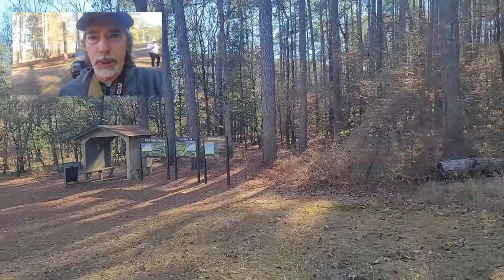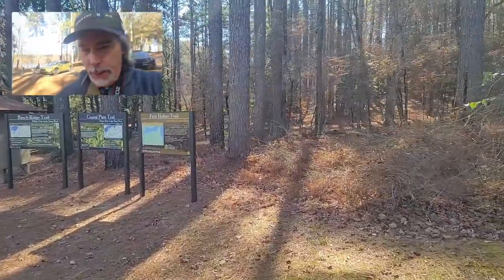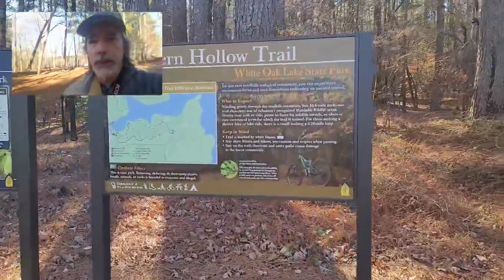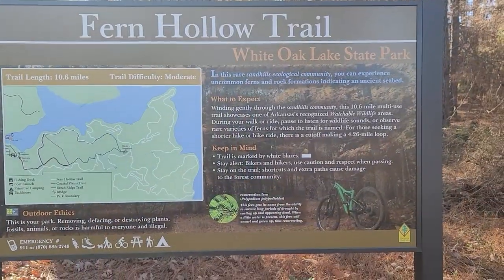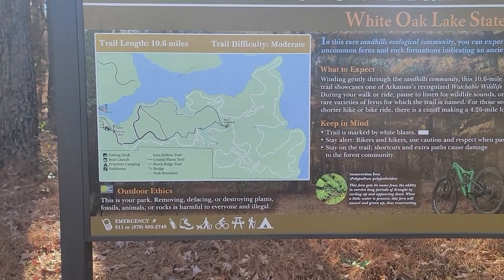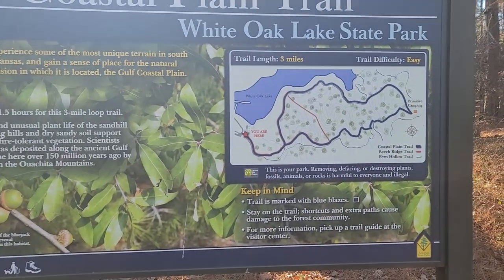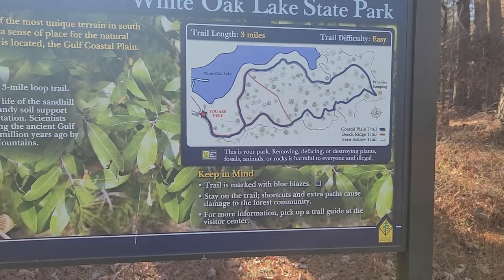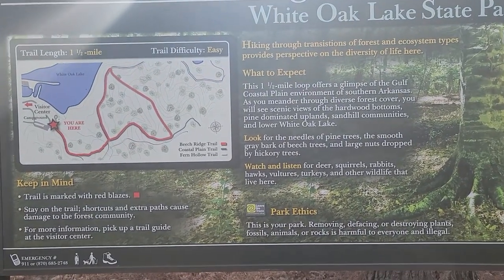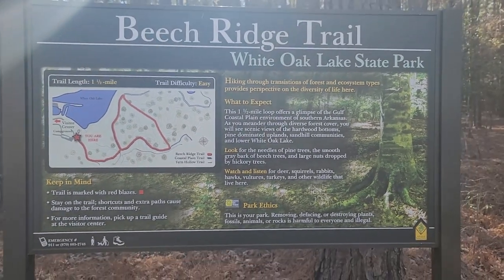I think that one's going to be Beach Ridge Trail. I think it's 2 miles. But all the information to the trail systems are on signs right here. Turn Hollow Trail looks like it's solid white blazes, and it's 10.6 miles. Coastal Plain Trail is 3 miles, and it's blue blazes. And Beach Ridge Trail is red blazes, and it's 1.5 miles. So we're gonna do that one and try not to freeze.